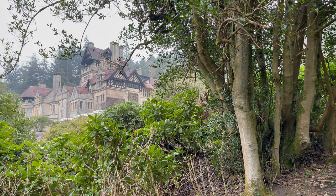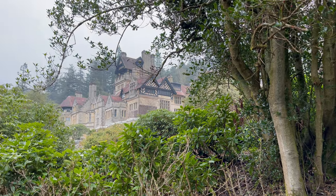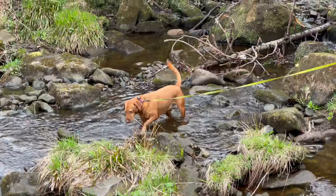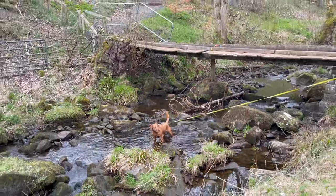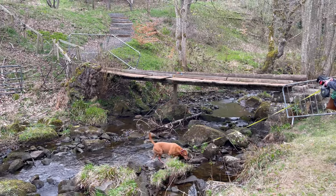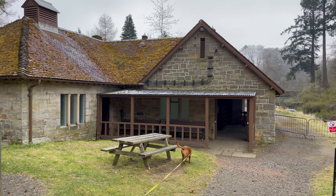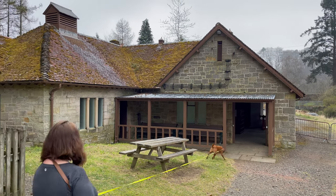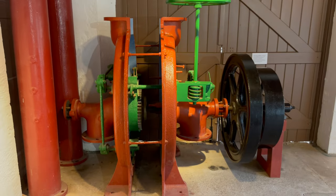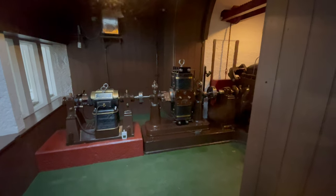So we thought we'd have a wander down to the powerhouse. As always, Roxy found the water and decided to have a paddle in it. There was an area you could normally cross, but it was closed off due to damage from the storms earlier in the winter.